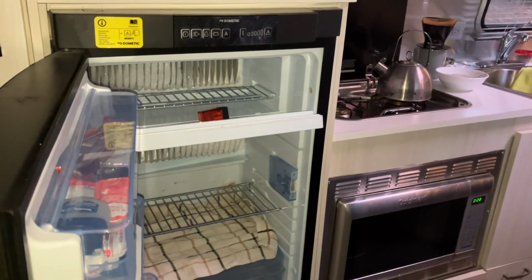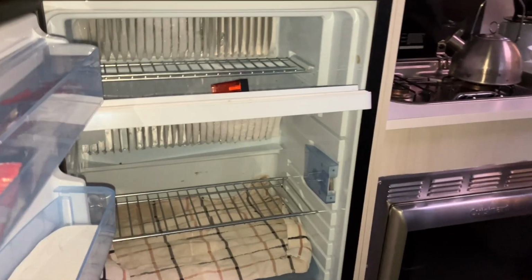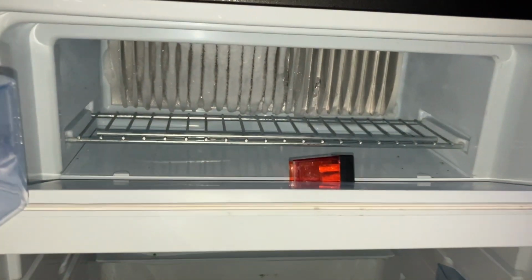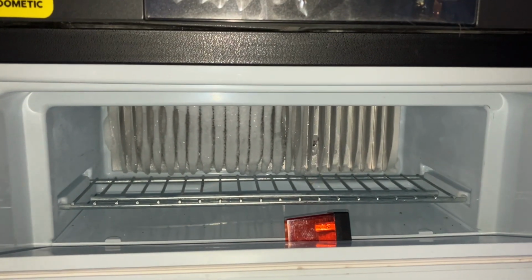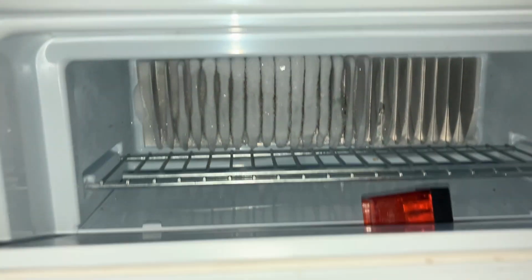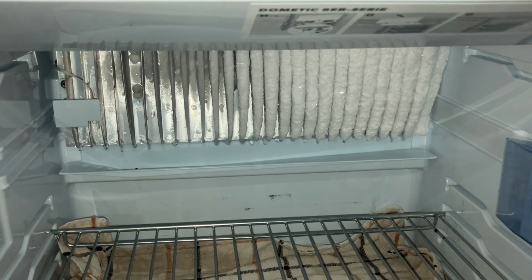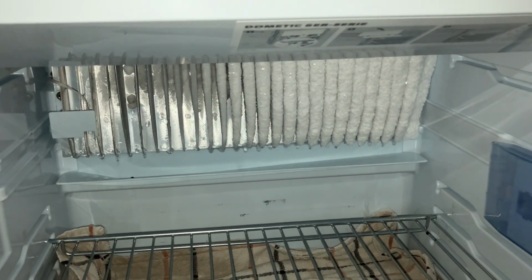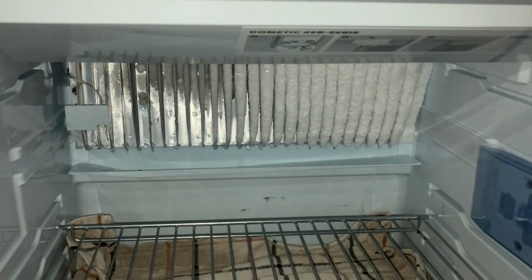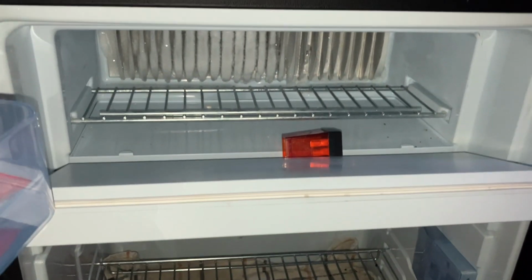It's 37 degrees. And I thought it would be a great time to get in here and remove everything from the freezer and the refrigerator and let everything defrost. As you can see, it's loaded with ice, and also in the refrigerator, and that's not running very efficiently with all of that ice in both of those compartments. So I decided to go ahead and take care of that today.